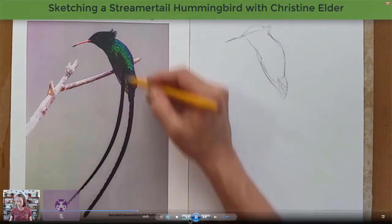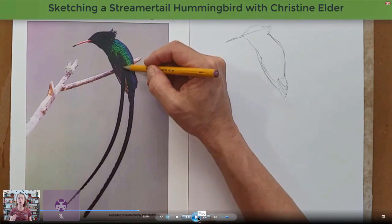is that the more you know about the structure of a type of organism you're going to draw, the more you know how important or how unimportant certain structures are to get exact. So like for a hummingbird, it's pretty important to get the length of their bill and whether it's straight or curved. That's a really important characteristic of that species. And of course, having the long streamer tails of this hummingbird is important.